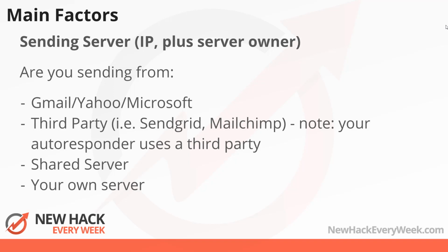Then you've got your third party, which is SendGrid and MailChimp. Your autoresponder will use a third party. So if you use Autopilot HQ, they actually use SendGrid. If you use MailChimp, they actually use one called Mandrill. So there's these third party senders, which are very trusted as well.